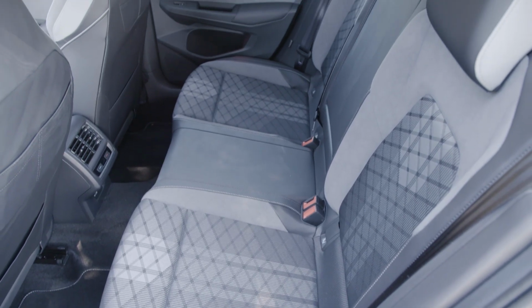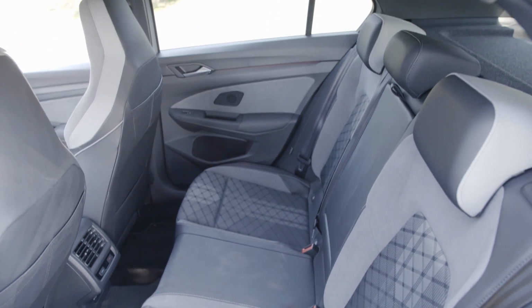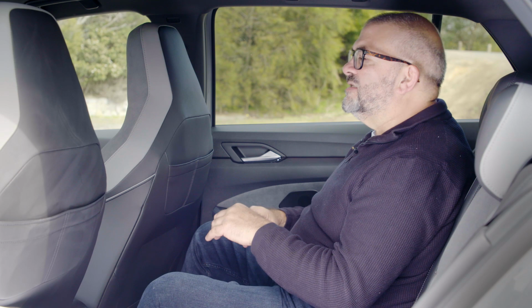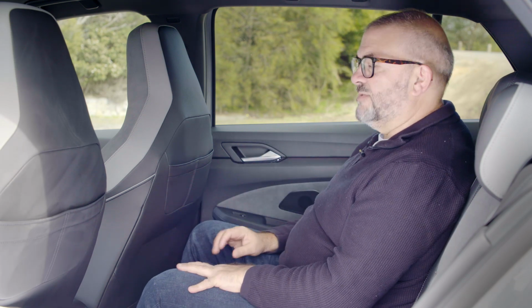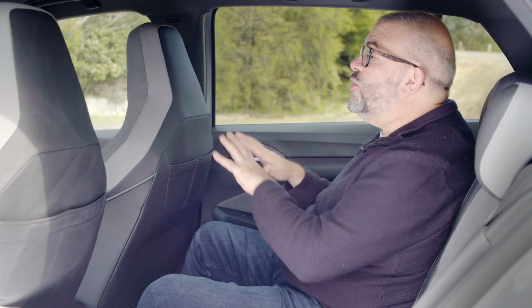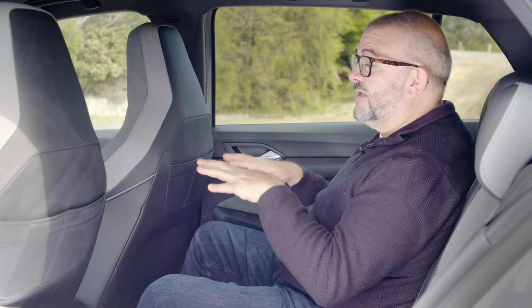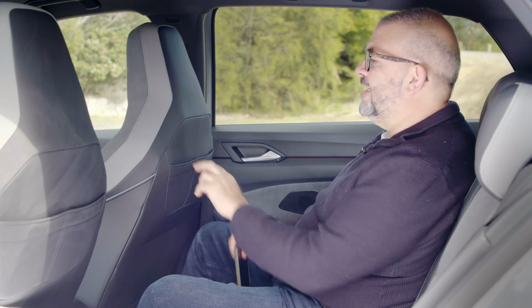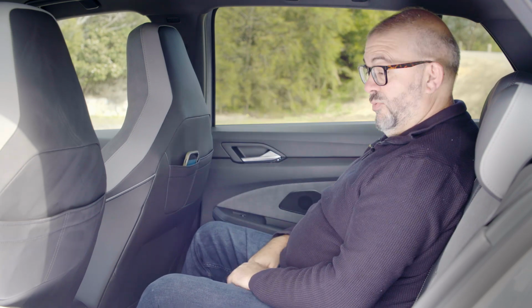It's worth noting that while the Golf Mark 8 is a new model, it's built on the same MQB platform as the Golf 7 and 7.5, so there are marginal differences to interior space. But there are a few new touches that you'll see, particularly in this R-Line spec, such as these handy little pockets at the top of the seat where you can just plonk your phone, which is pretty handy.